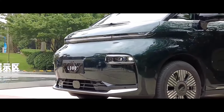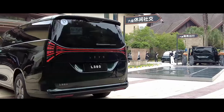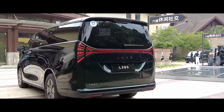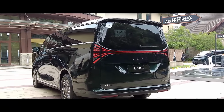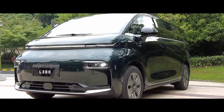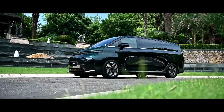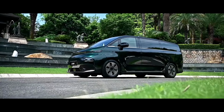Geely-owned LEVC has revealed the new L380, a large pure electric MPV, in Wuzhen, China. This new model stands out for its flexible seating configuration, accommodating between 3 and 8 seats. The L380 is available in 4 variants with prices ranging from $52,300 to $66,050.